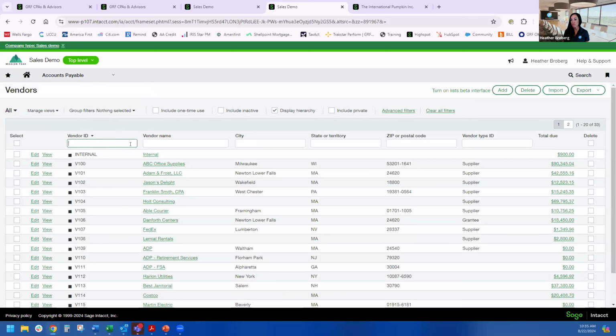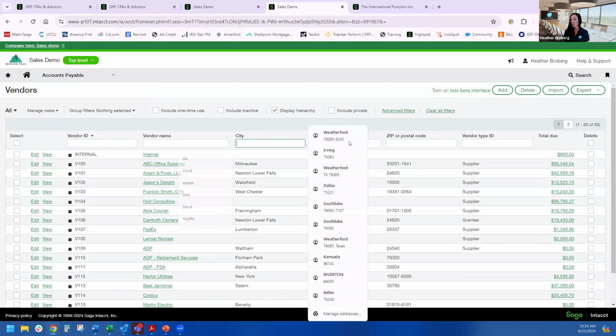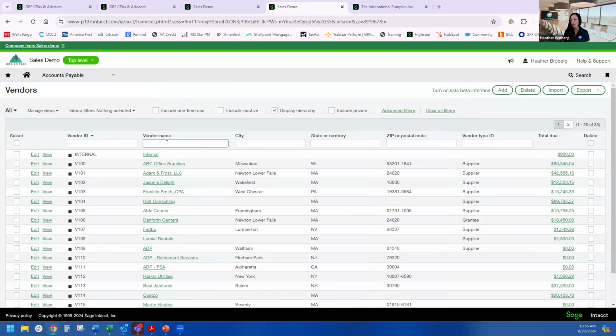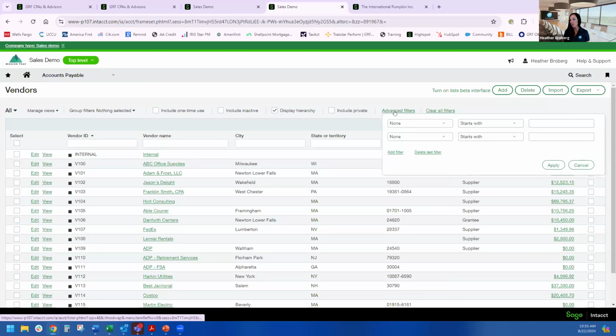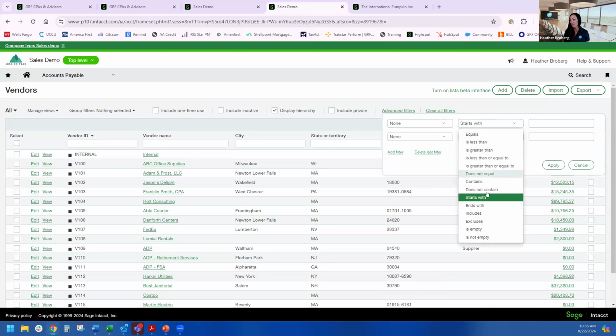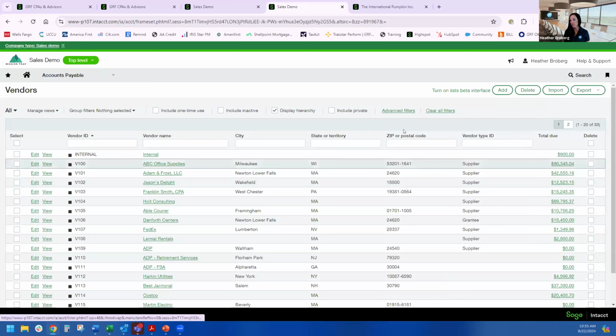Filtering options previously existed here within these filter headers at the top of my list view. I can type information into here, but that's all I can do. If I wanted to do any other filtering, I would need to go up and click on advanced filters, find the column, and then find the filtering option that I would like to leverage and apply that.